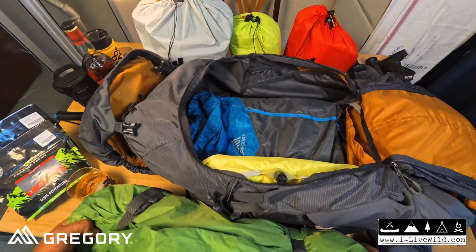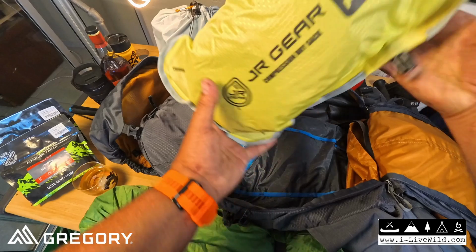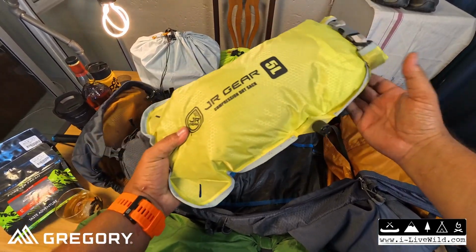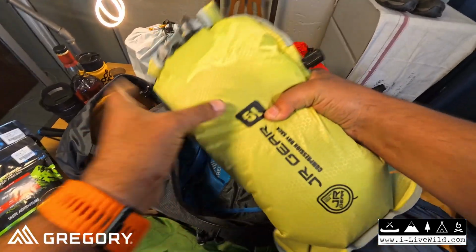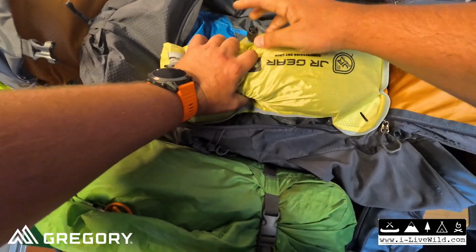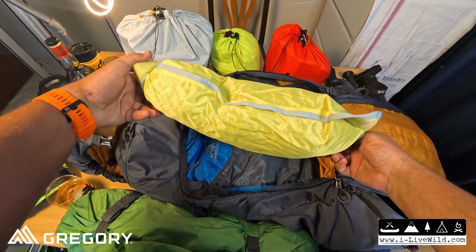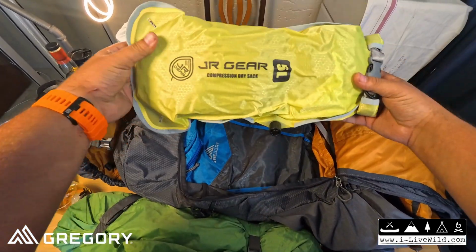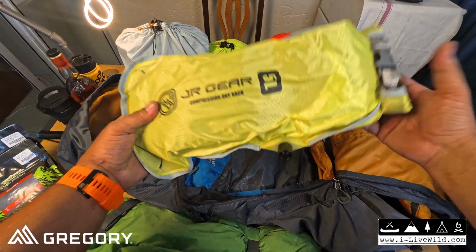So that's in there. Then down the side here, I bought this JR Gear compression dry sack. What's very nice about this, it's got this little valve. You can open that up, compress all the air out of it, and then close the valve, and this is like a vacuum sealed, very tightly packed bag, and it's dry as well, so it can rain. You can throw this thing in the water, your clothing will still be good.